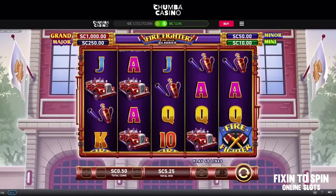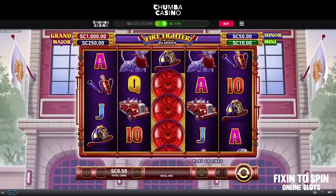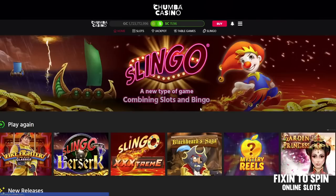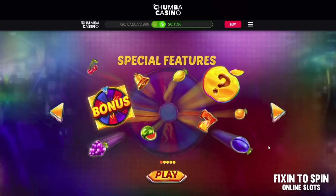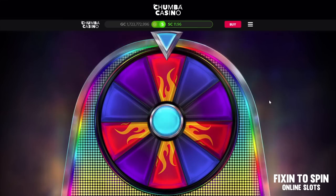Let's do two backup spins here. I tell you what, let's go for it. Or should we go for it? Go for mystery reels. Let's go mystery reels. We'll wrap it up. I may end up losing my 50 sweeps coins. But let's play one sweeps coin a spin. We can't win every day. I do lose two.